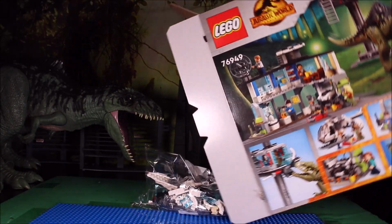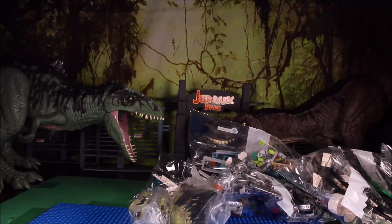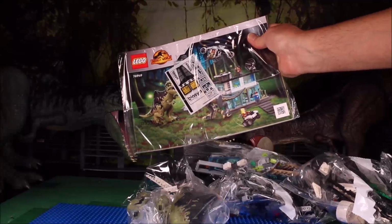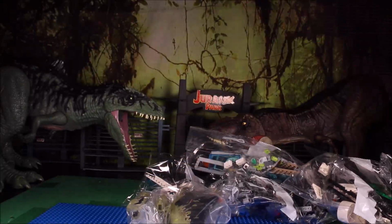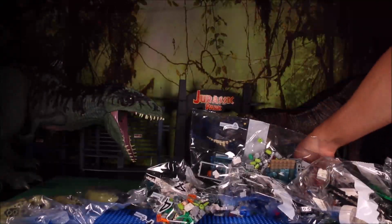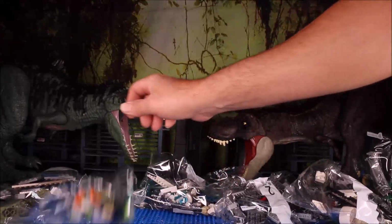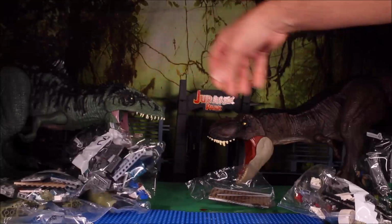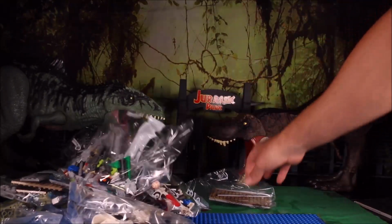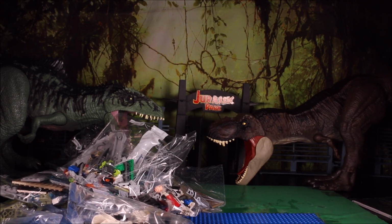Okay, so it's time to check out what was in the set. Wow! Check that out. That's gonna be a lot of work. Big, huge set of instructions and stickers, and you got the Giganotosaurus here. You've got the Therizinosaurus here. 1, 2, 3, 4, 5, 6, 7, 8, 9 bags of Legos. Cool. Let's go ahead and put this together.